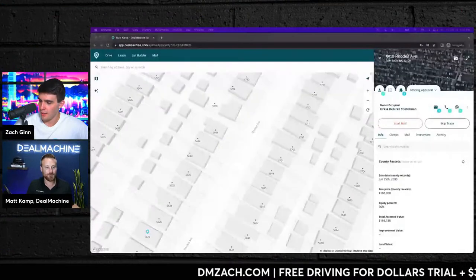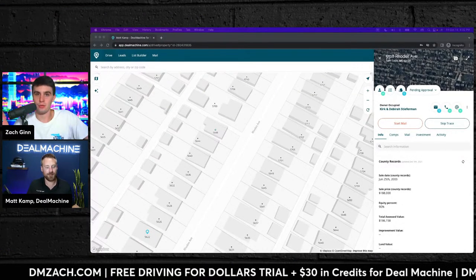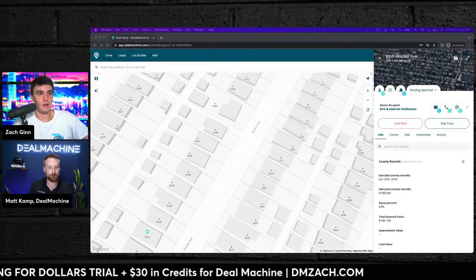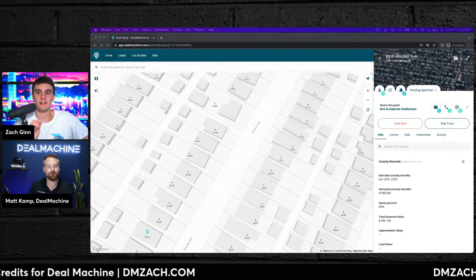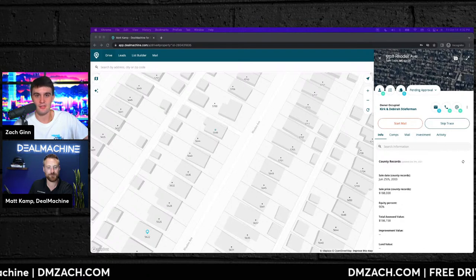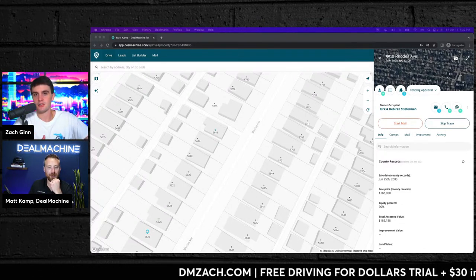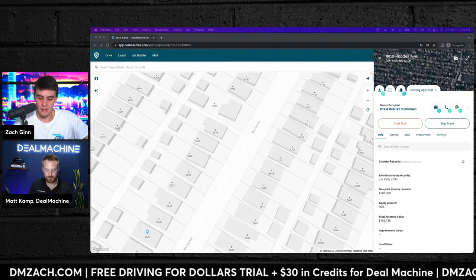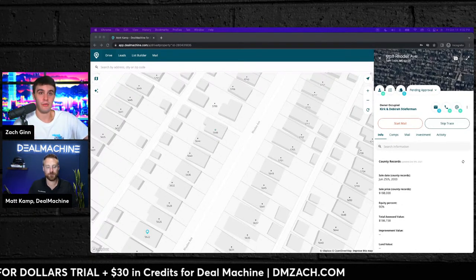So what I want to do is break this down too. One of my favorite reverse driving for dollars things is the pre-foreclosures, just because they're so motivated and get bombarded with texts. It's really hard to get a pre-foreclosure deal until you start reverse driving for dollars. So if I just want to pull a list, or let's say, for example, I have a code violation list or a probate list, how do I put that into DealMachine so I can reverse drive for dollars that?